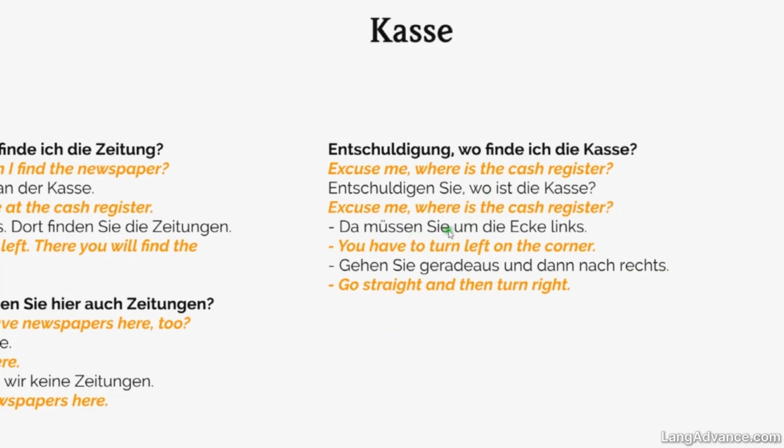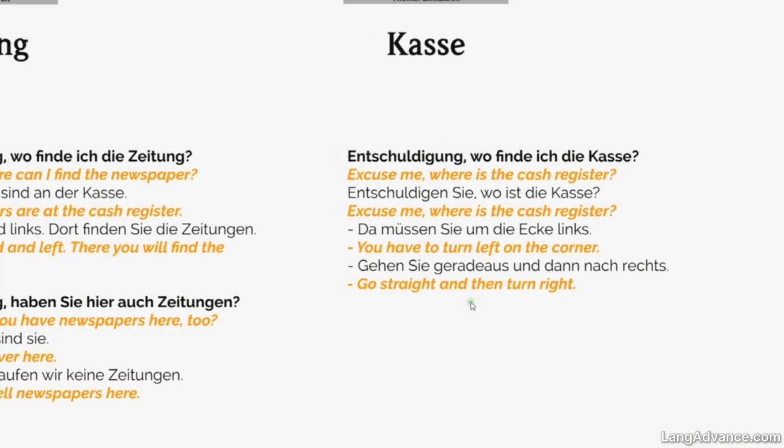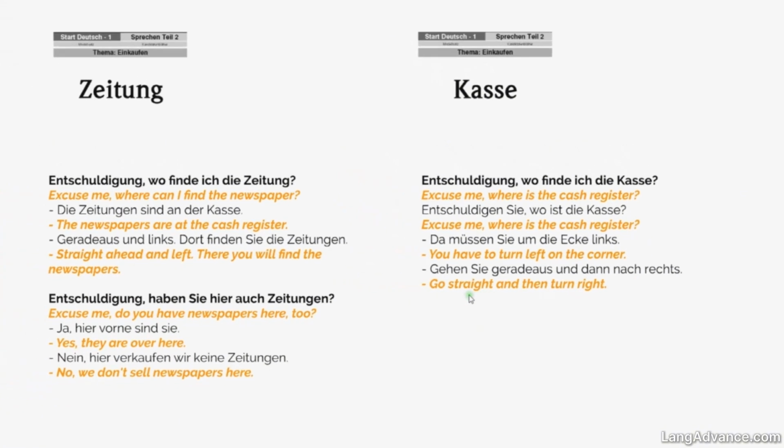Da müssen Sie um die Ecke links. You have to turn left on the corner. Gehen Sie geradeaus und dann nach rechts. Go straight and then turn right. Then you can give some directions how to get there, or you just simply say, die Kasse ist hier vorne, or die Kasse ist dort vorne. Okay, you can just do it this way.